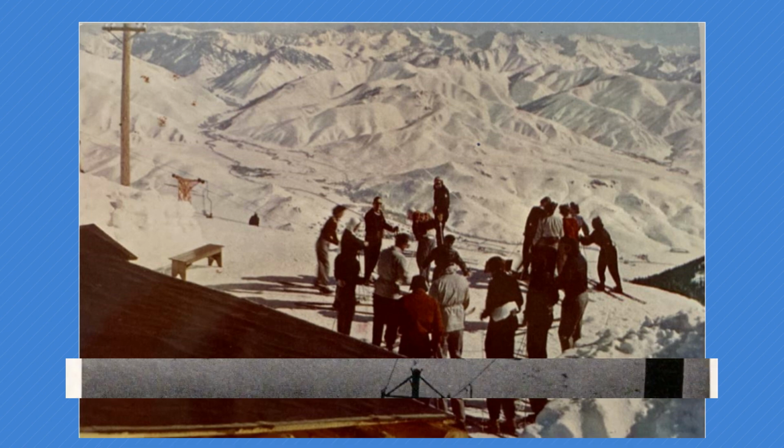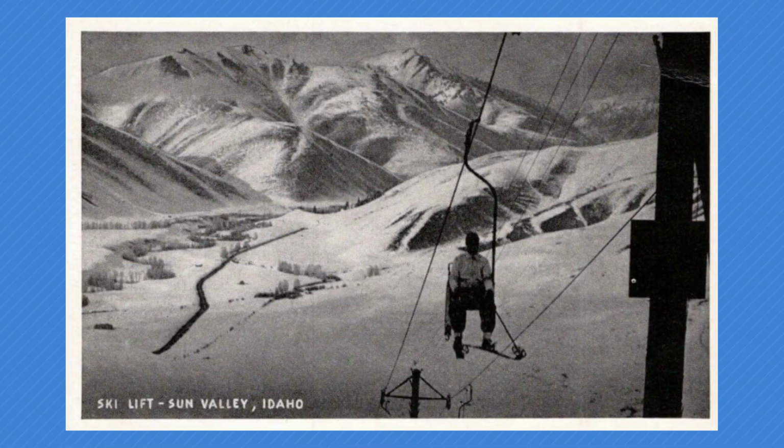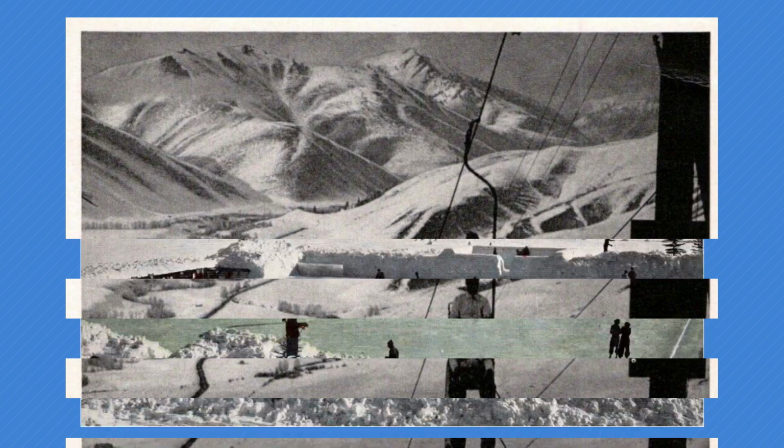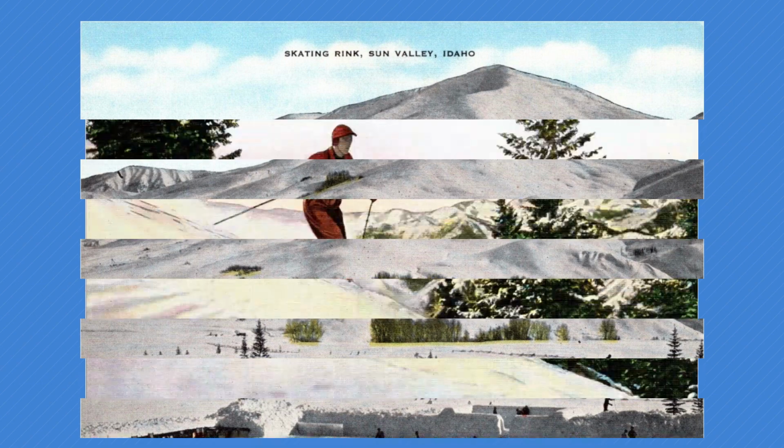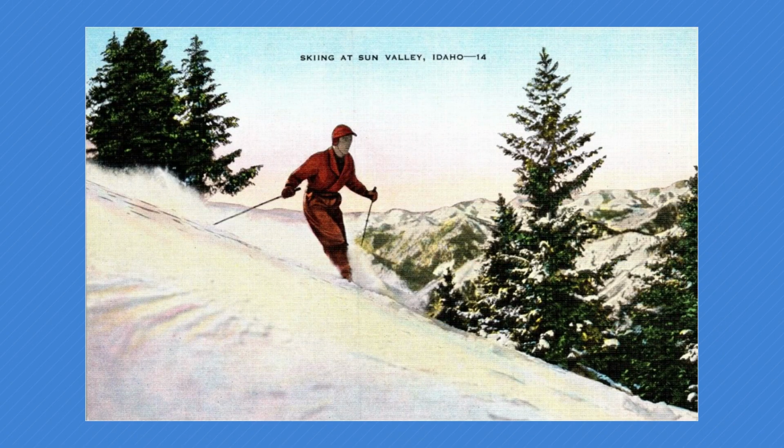It has hosted numerous major events, including the 2002 U.S. Alpine Championships and the 2016 Junior Olympic Games. The resort has expanded its offerings to include not only world-class skiing and snowboarding, but also golf, hiking, and mountain biking during the summer months. The town itself has a vibrant arts and cultural scene, with galleries, theaters, and music festivals. Today, Sun Valley remains a beloved destination for outdoor enthusiasts, drawing visitors with its breathtaking natural beauty and rich history that continues to shape its identity.